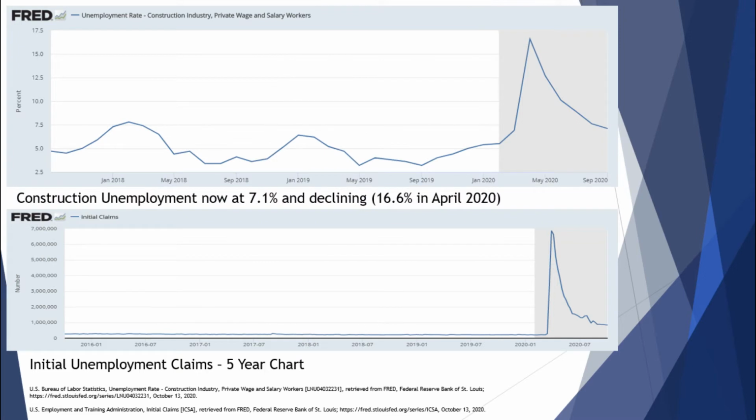Here in October, we see continued economic recovery after a huge spike in the unemployment rate due to COVID shutdowns, with construction unemployment topping 16%. We're back down to about a 7.1% unemployment rate in construction and falling.